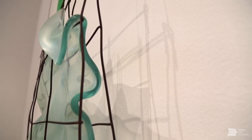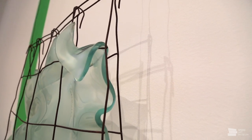You can see through it. Sometimes you can even see tiny air bubbles trapped inside. Or shapes of the glass that look like water waves. Sometimes glass even looks like liquid pouring out of a cup, but suddenly frozen in time.